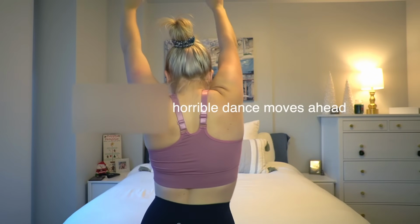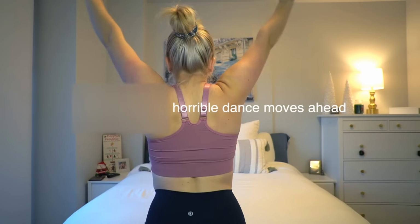Definitely one that surprised me, but I think it absolutely deserves the hype. I love how supported I feel in this sports bra, and I really can do any activity in it and feel confident that I'm not going to flaunt, you could say.